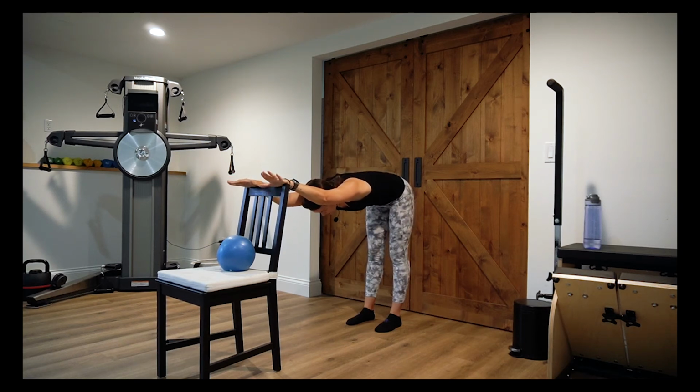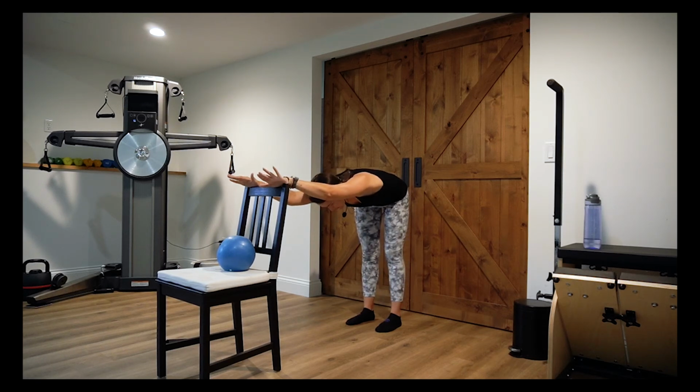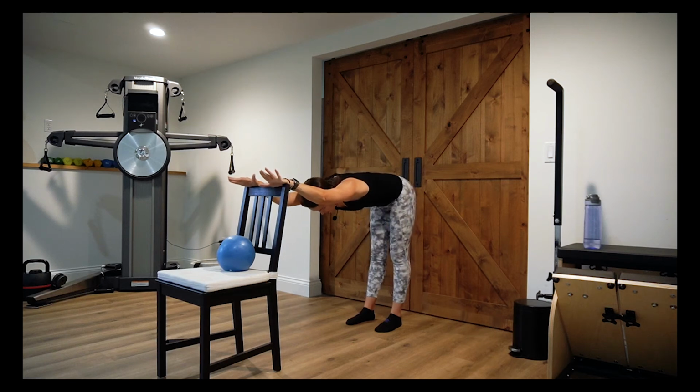Okay, so from here, we're just going to think about bringing our left hip towards our left bottom rib. That makes sense. You should feel a nice stretch on the right side. So imagine you're a dog that has a tail. Okay, so we're gonna wag our tail to the left, come back to center, wag our tail to the right, feel that stretch down the left, and center, wag our butt to the left, and center, and right.